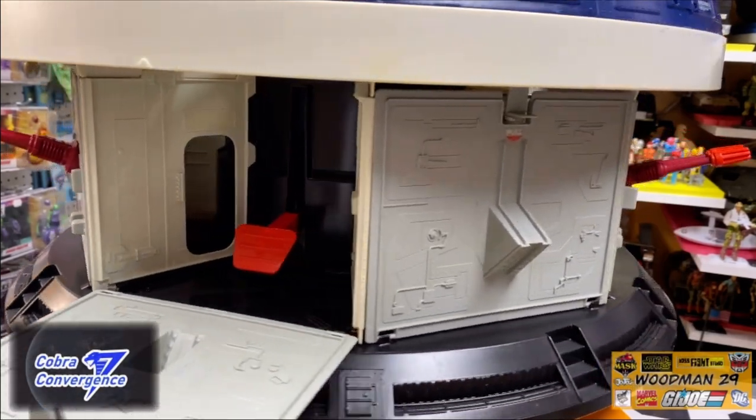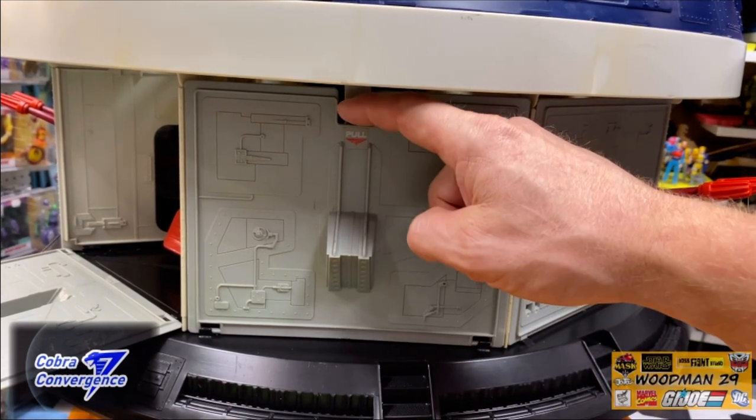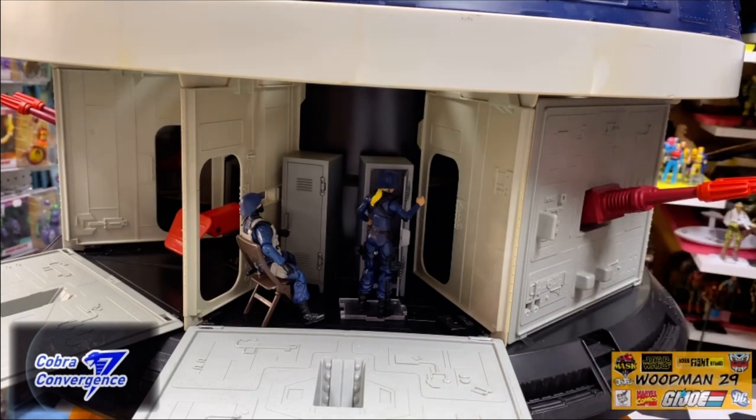Behind the second chamber door, the blueprints are calling this the Munitions Storage Depot. And essentially, this is the only empty chamber on the first floor. So basically, I just put a locker and a chair in there for the Cobra troops to hang out in.